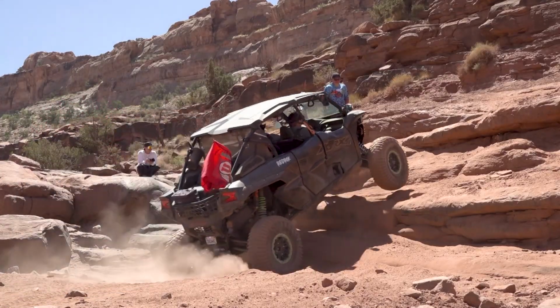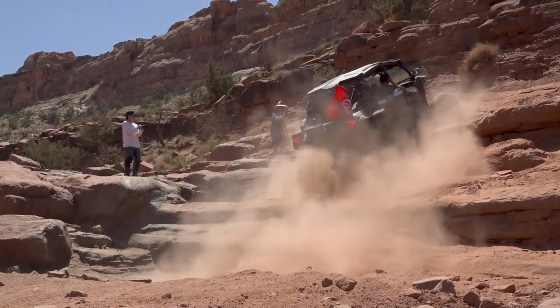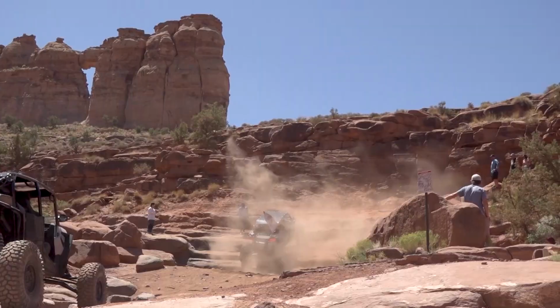Yep, get it. There you go. A lot of times when we come up on obstacles on this, we like to read them kind of like a golf green. So you're looking at which way gravity's going to pull you, how much dirt is on the rocks, how much traction you're going to get. Every car's got a different wheelbase between a 2-seater and a 4-seater. The different brands have different bases.